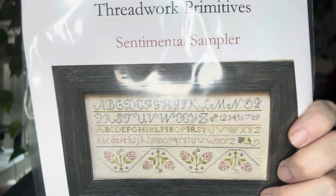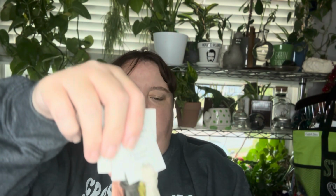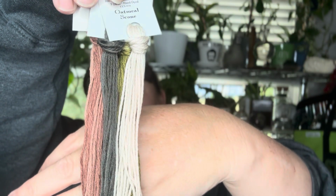And then here is what I picked up at Garon. So I picked up a lot of thread. I kitted up some things. But then I found this fabric pattern. This is from Threadworks Primitives. This is a sentimental sampler. I just thought it was beautiful. And I went ahead and picked up the silks for it. It's only 4 colors. Really pretty.